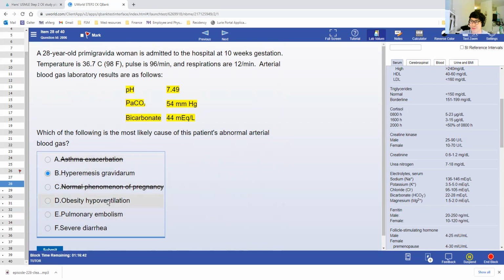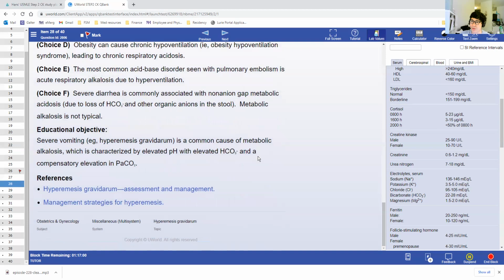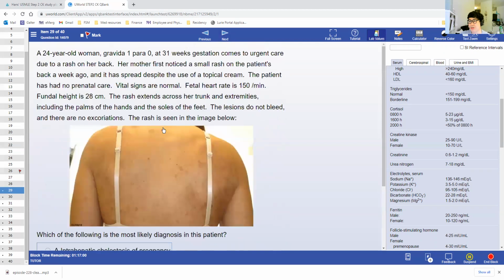Obesity, we don't know if she's obese or not. Also, she'd be acidotic. PE, no. You'd hyperventilate and PaCO2 would actually be low. Severe diarrhea, no diarrhea. Yeah, that causes metabolic acidosis. 78% got it right. All right, so it is, yeah. Severe vomiting is a cause of metabolic alkalosis, which is characterized by elevated pH, elevated bicarb, and a compensatory elevation in PaCO2. Perfect. We were right on.